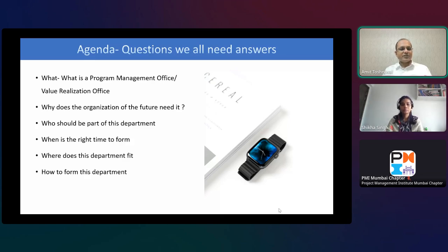Why does the organization of the future need it? Who should be part of this department? When is it the right time to form this department? Where does this department fit and how to form this department? So it's a very simple way I'm going to take it.